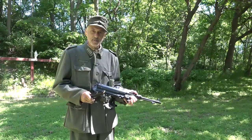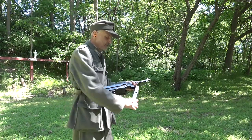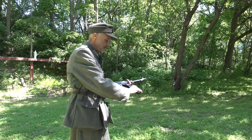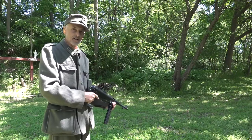This is a German MP38 semi-automatic 9mm with a 32-round magazine. Load the magazine, insert it, and then chamber a round, and we're ready to go.